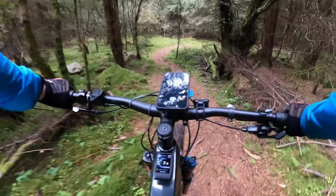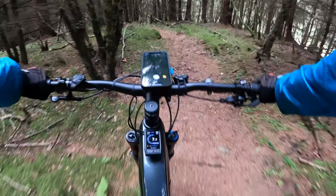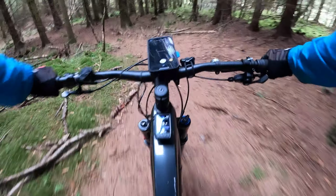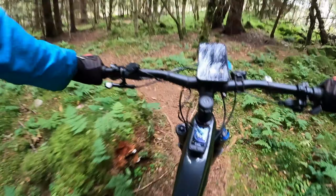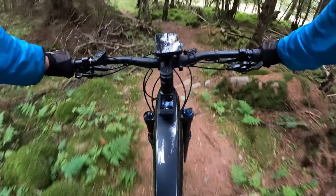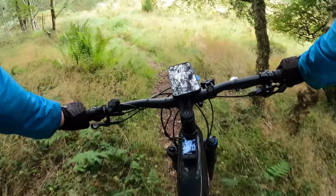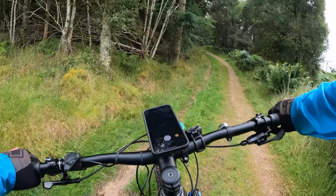Closest thing we've got to a rock garden. Took route one there. Right turn. It's okay once you know your way. Just let the bike do the work. And that's us back to where we started. Awesome.